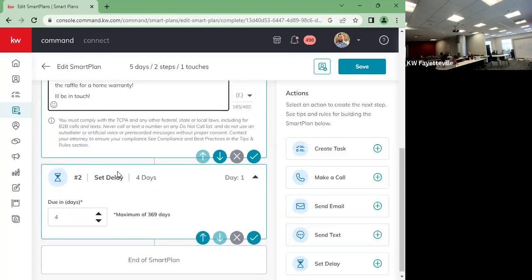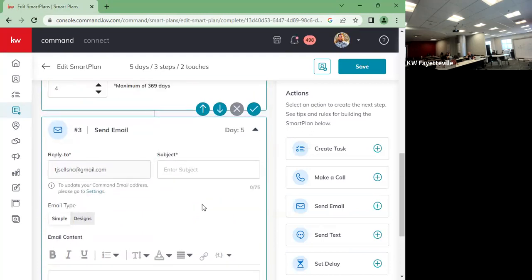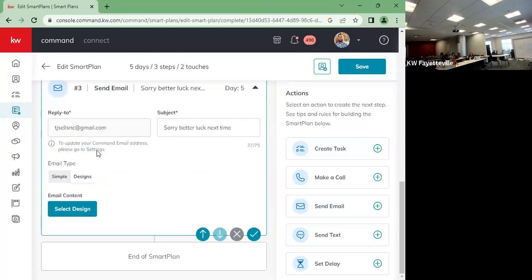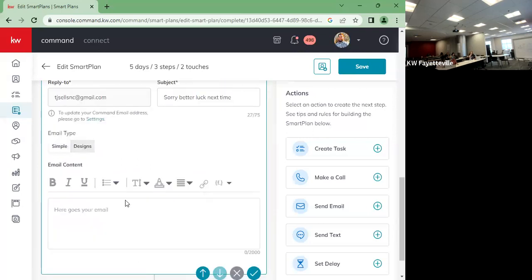So we set our delay to 4 days. So on day 5, we want to send our email, right? Sorry, better luck next time. So this is basically where you can send out a special design, or send out a generic email. You can have it say whatever you want.